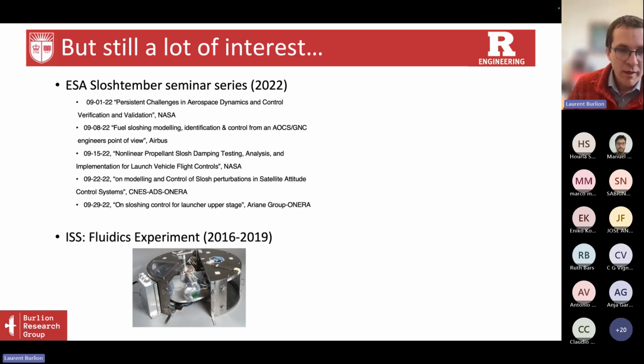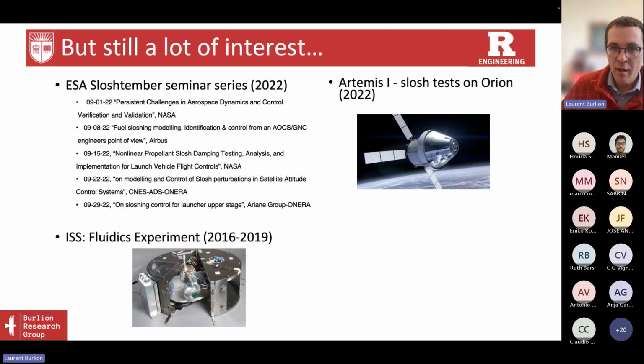Also, I started working on this problem because of what we call the Fluidics experiment, which was performed on board the ISS, notably by Thomas Pesquet, from 2016 to 2019. My colleagues at ONERA are already working on the next phase, I think it's the Fluidics-L experiment, in the years to come. Artemis is a very important mission, as you know, and one module, Orion, performed some slosh tests in the summer of 2022, before we send humans to the Moon again.